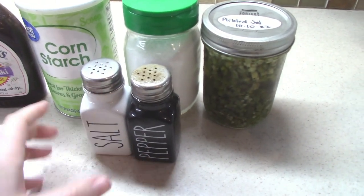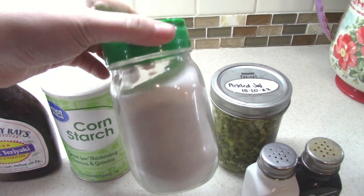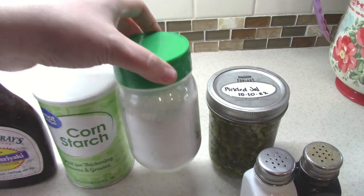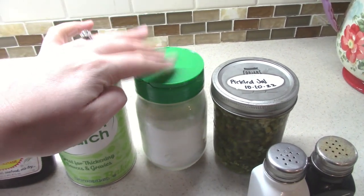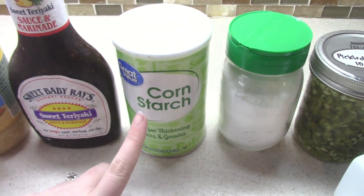You're going to need some salt and pepper. This here is just some stevia sweetener. You can use regular sugar. You can also use brown sugar. I think either one of those would be great, but this is just the best type of sweetener we have on hand for us. We're going to use some cornstarch.